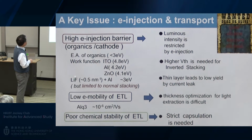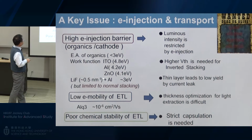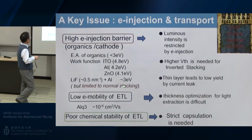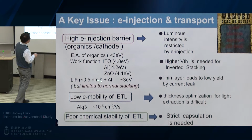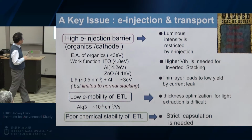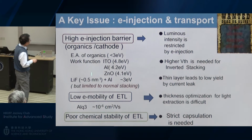Okay, so lithium fluoride plus aluminum as the composite electrode is applied. But this combination doesn't work for the inverted structure. That is to say, aluminum first and lithium fluoride second. In such a sequence, the work function doesn't reduce so much. So that's why the normal type is used.